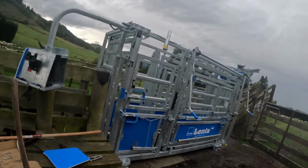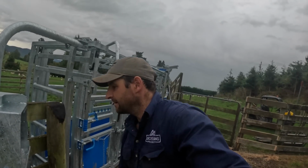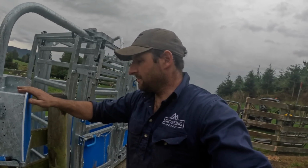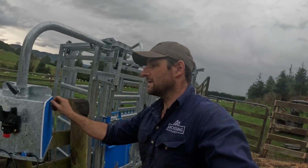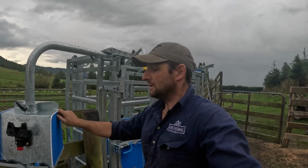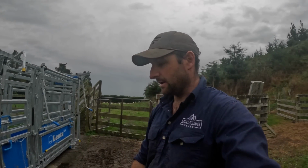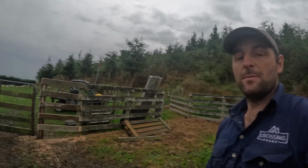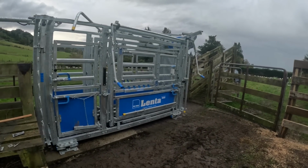So all pretty well set to go weaning next week, which is pretty cool. So we've got to bring the cows down. Two different mobs. So the first calving heifers will get weaned, and then the cows will get weaned. So that's pretty much the Te Pari Lenta MX3 crush completely set up.